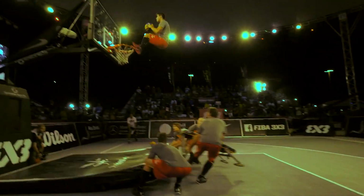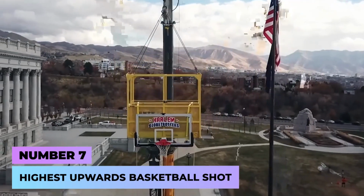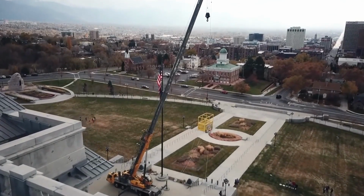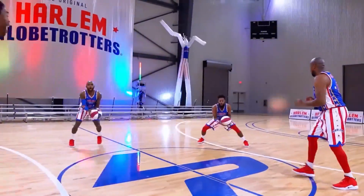There are so many working components to this trick shot, it almost makes my head dizzy. Sitting at number 7, the highest upwards basketball shot. Thunder Law set a new Guinness World Record for the highest upwards basketball shot, connecting from a distance of 50 feet and 1 inch.